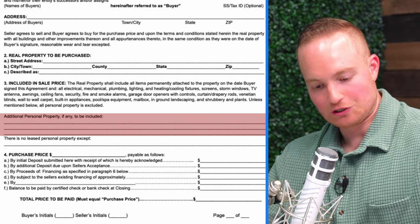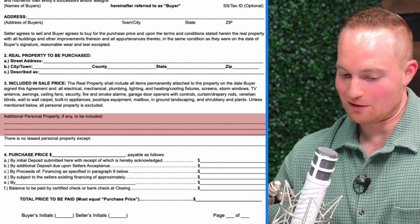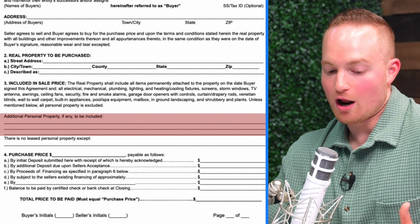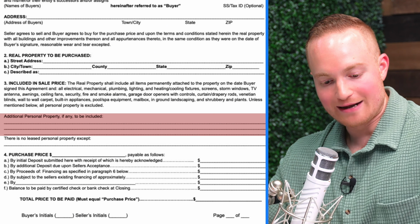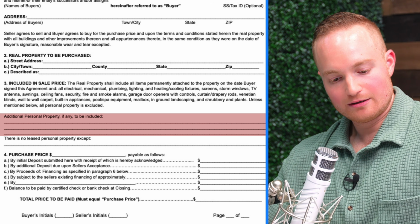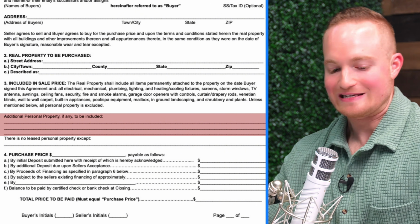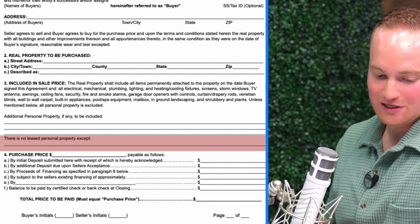And so there's a list here, pretty specifically. For example, some sellers might want to remove their curtain rods and their drapery, right? So they might specify that that is excluded here. Got it. Okay. And then the next line, there's no leased personal property except. So if there's anything that's leased that's not specified, you would just include that there. So a little bit less commonly used there.